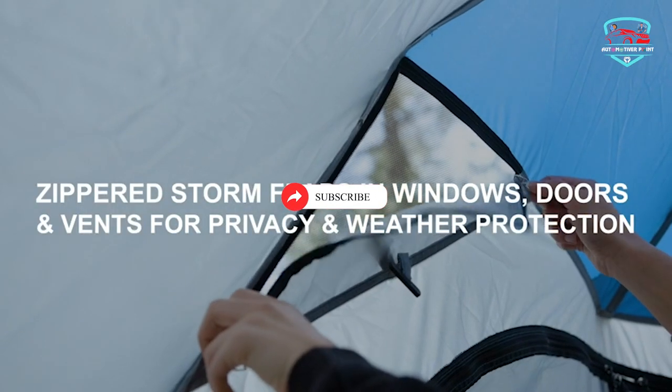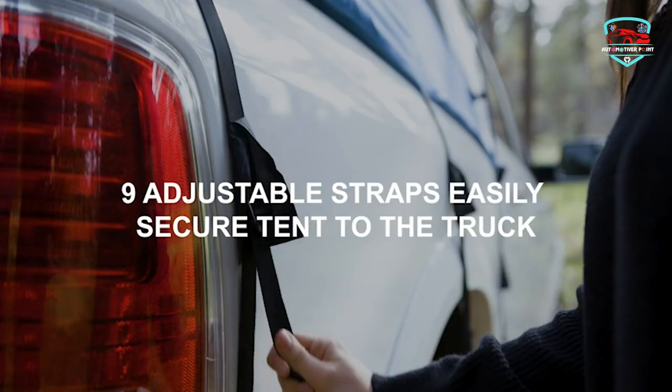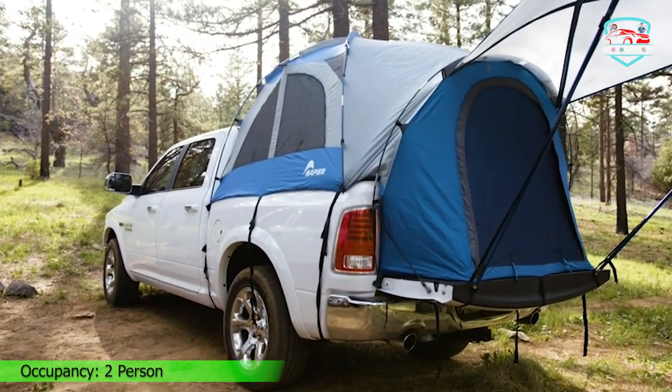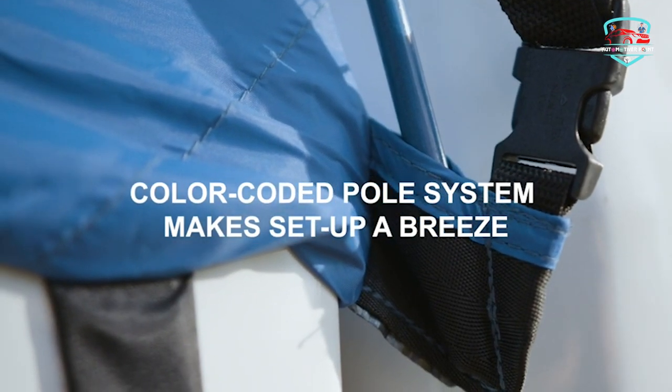No need for guide ropes. The 4-foot by 4-foot shade awning secures to the tailgate, allowing it to be set up anywhere. Color-coded pole and sleeve system allows for a fast, easy setup. Care instructions: hand wash.